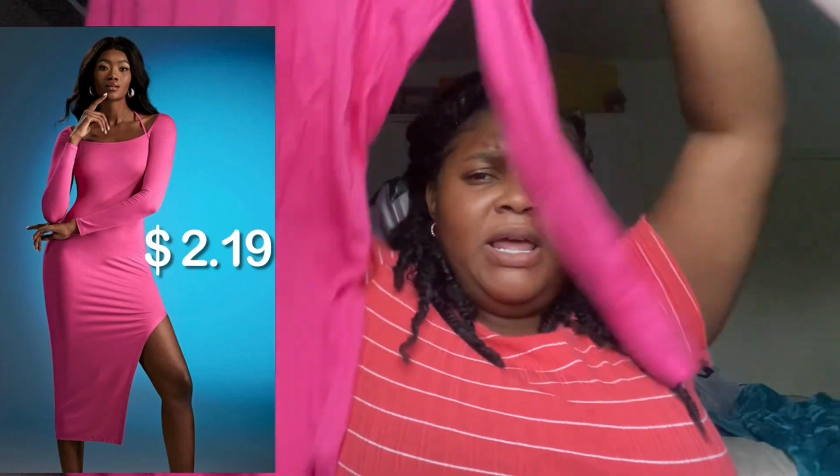And as I said, I'll put the pictures over here. So this is a size large dress that I got. It was on sale, like it was on cheap sale. It has a necktie that goes around your neck, long sleeve with a split, like a one side split. So I'll show you the picture so you can see how it looks on the model.